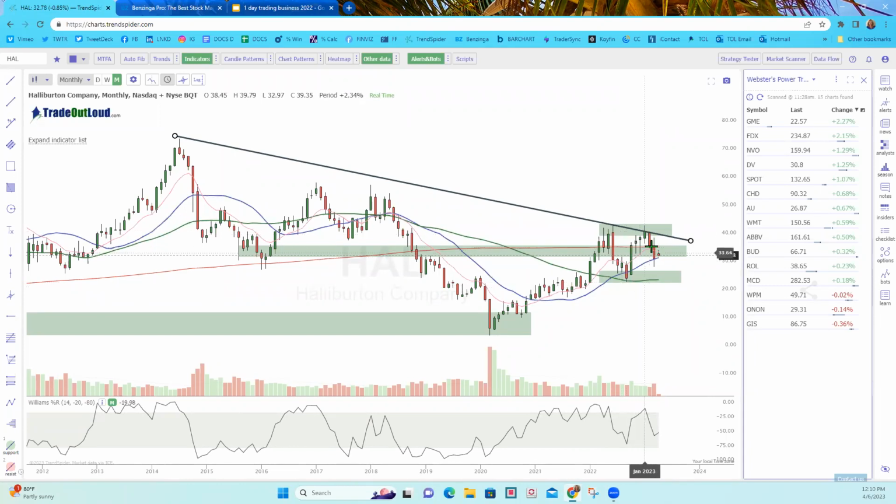Now, based on the current analysis, because we have a low and a higher low, it would be a given that the price action would break that 39 level and start going back into the $44 and even break the $44. At this moment, one of the biggest things that I don't like is that the price action is trading below the 200 simple moving average on a higher time frame.